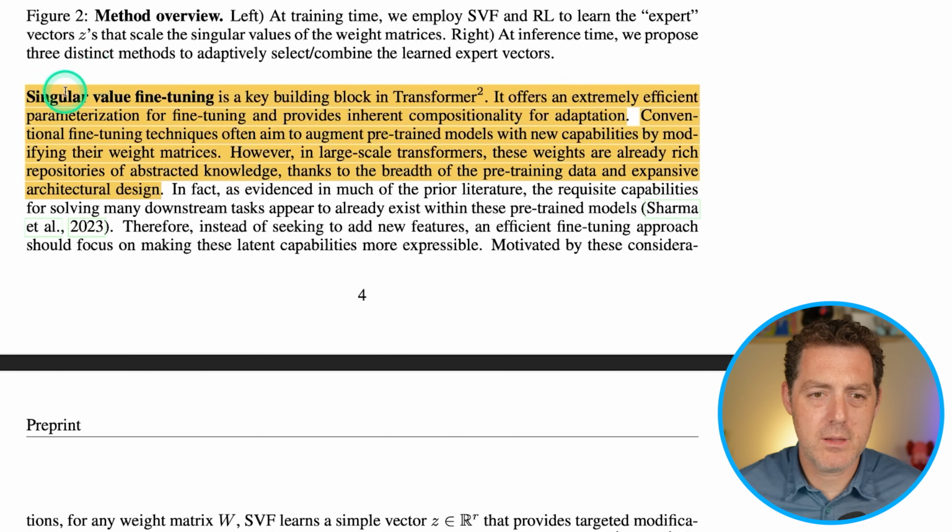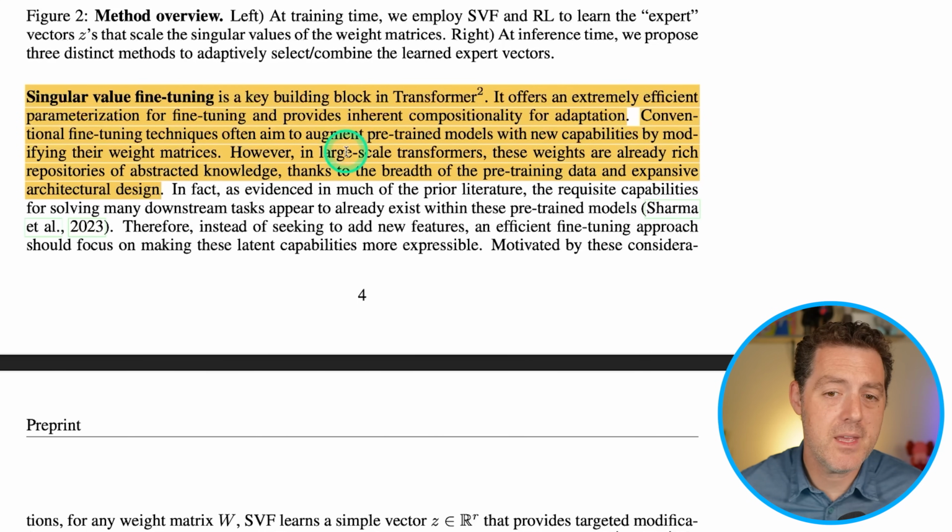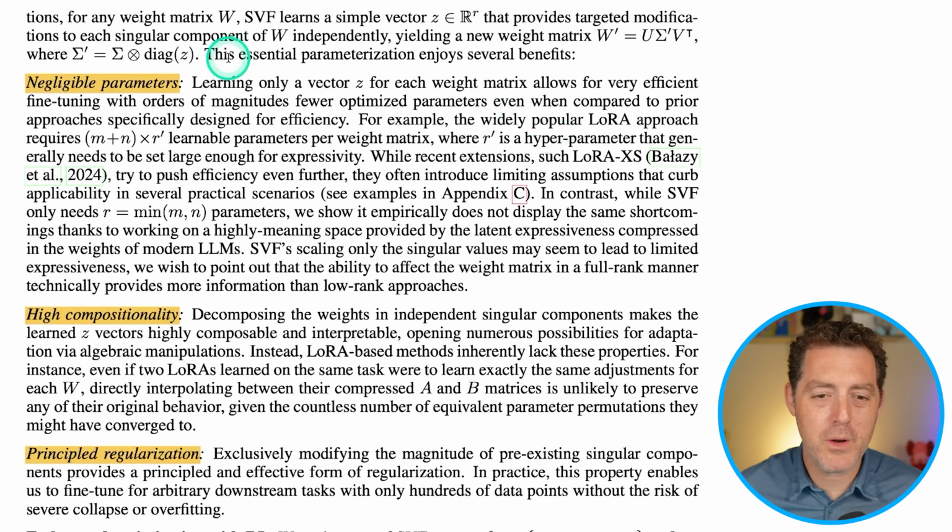So a little bit more detail about singular value fine tuning. It is a key building block of Transformer Squared. It offers an extremely efficient parameterization for fine tuning and provides inherent compositionality for adaptation. Basically, it works well. Conventional fine tuning techniques often aim to augment pre-trained models with new capabilities by modifying their weight matrices. However, in large-scale transformers, these weights are already rich repositories of abstract knowledge, thanks to the breadth of the pre-training data and expansive architectural design. And so their solution is, instead of seeking to add new features, take what you already have and make them better. And so there are three ways that they've done this.